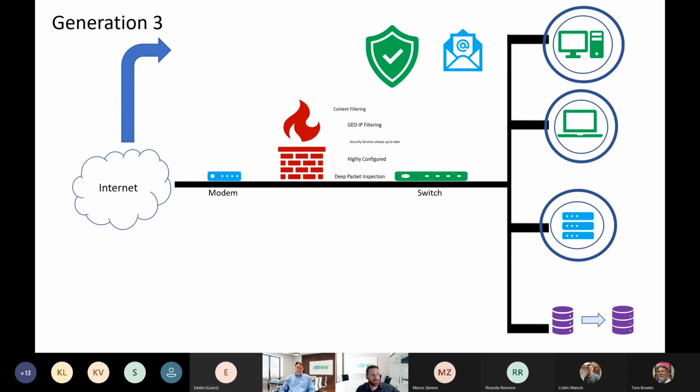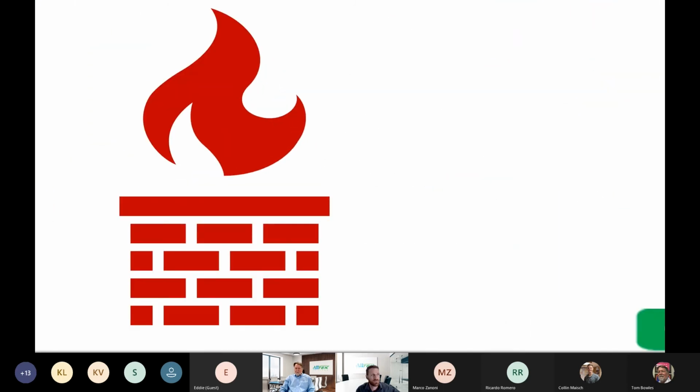But with the firewall, we're getting even more complex. Content filtering not only helps us from going to bad known sites, but if we want to, it also filters down what companies allow their employees to browse to from a productivity standpoint.